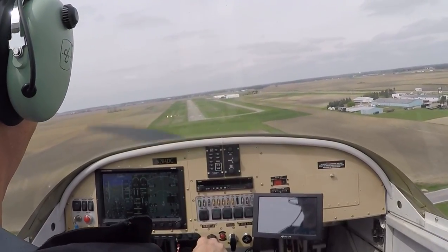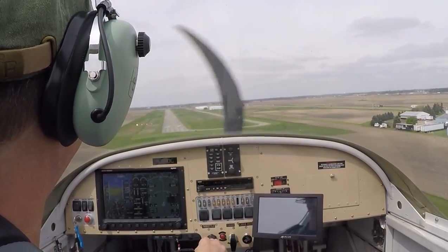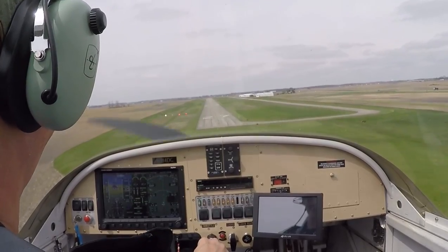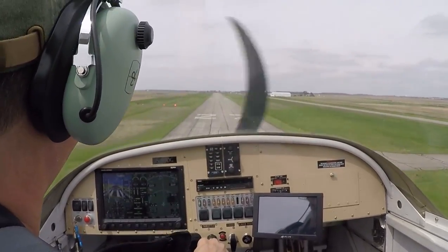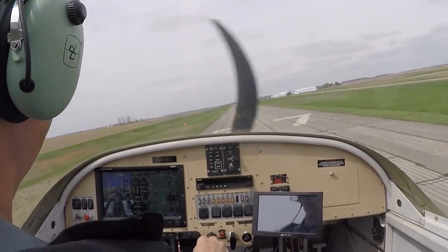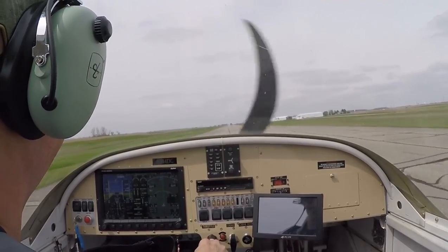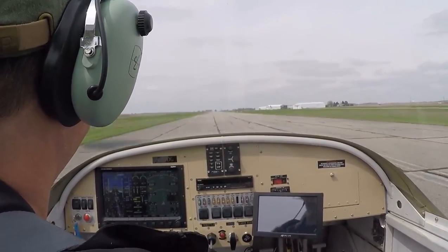Okay, a little gusty down here. Oopie. Bumps. Okay, let's get the nose straight. A wing down, there we go. Well, it's a little choppy down here. A little choppy. There we go. Rather smooth touchdown though.